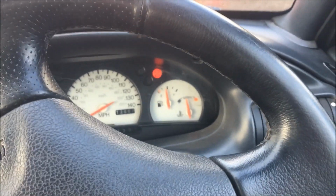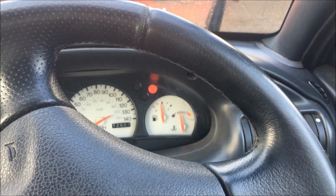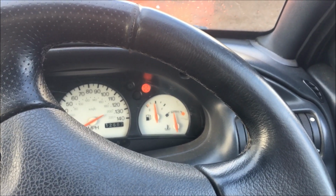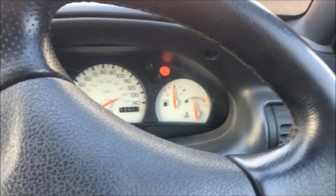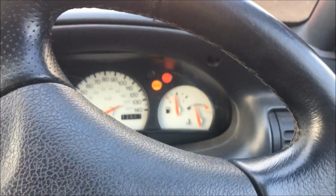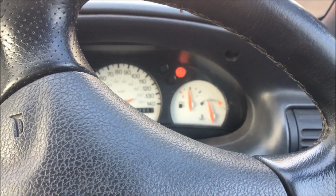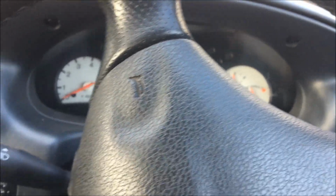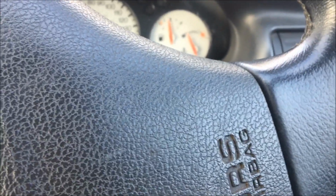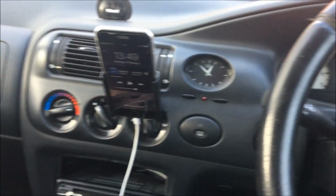The ABS light went off maybe 50 meters down the road, just went off. It hasn't come back on. So maybe we're in luck there as well. Anyways, I'll go see the guys in the office and see what they can do. Drove really well, in all honesty.